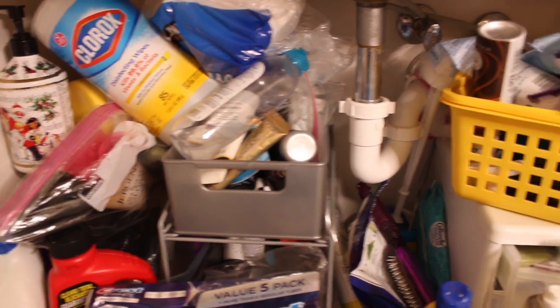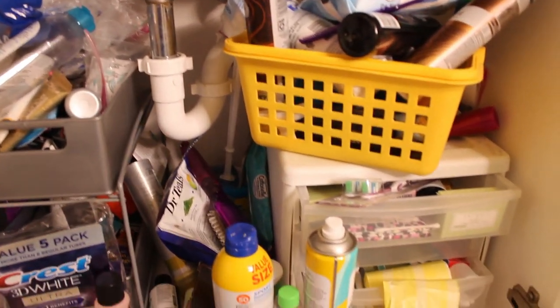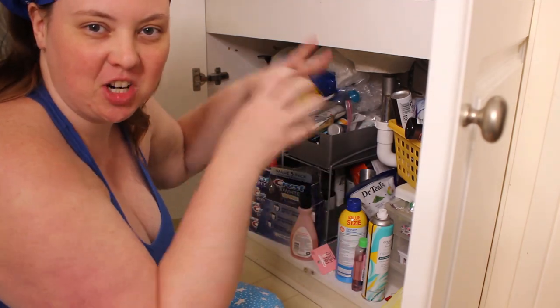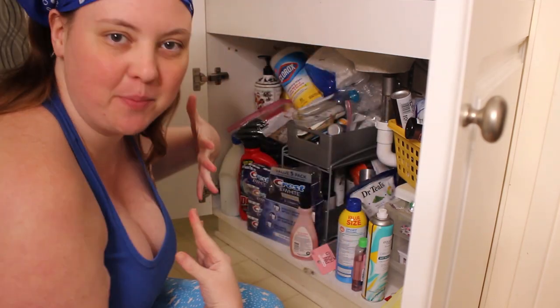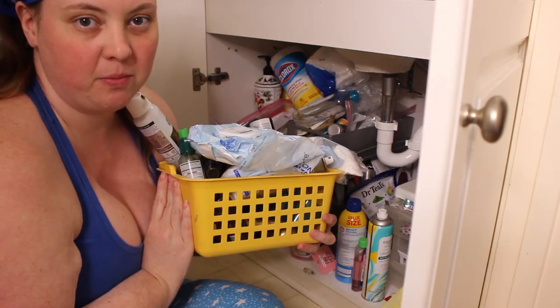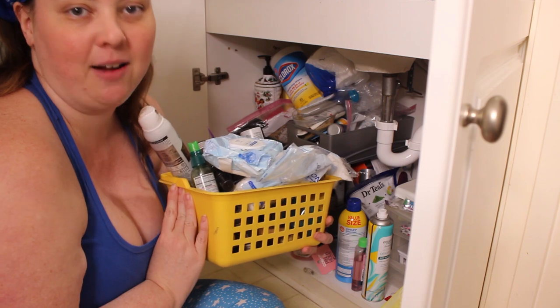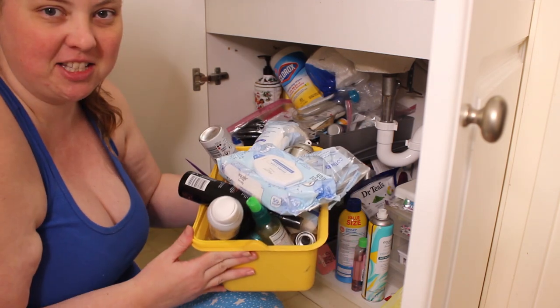Okay. So this is what the under the sink is looking like. I'm not really sure where to begin. I'm a little nervous that once I start taking things out, there's just going to be an avalanche of things that fall on me. You may recognize my frequent use basket. This just falls down on me every time I try to use it. Look at all the stuff in here.